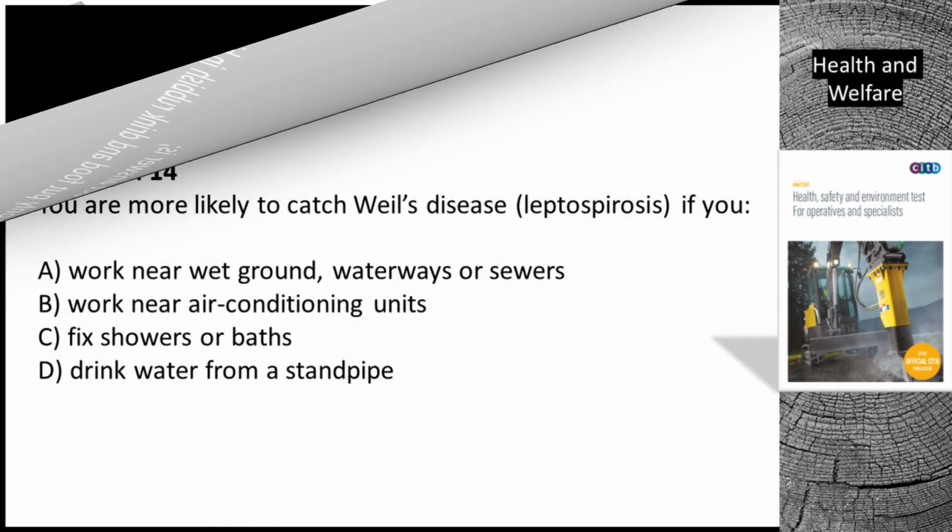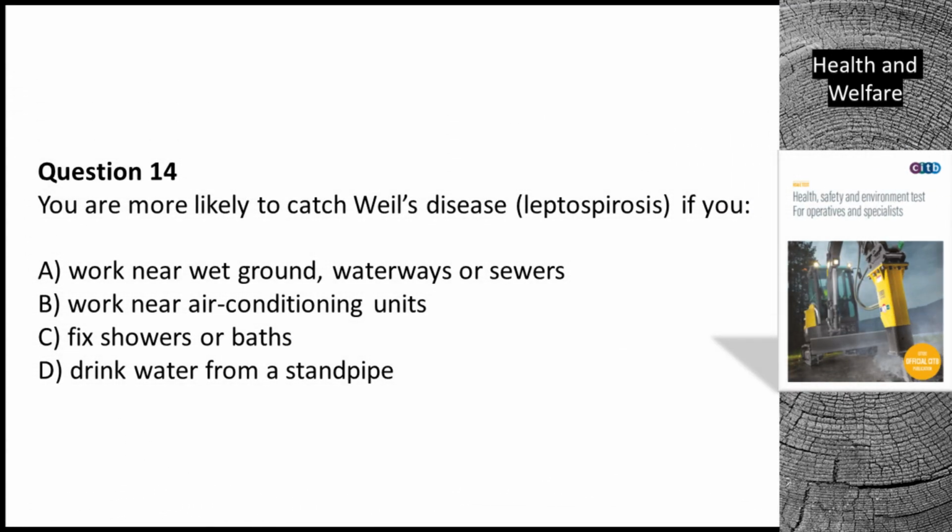Question 14. You are more likely to catch Weil's disease, leptospirosis, if you A. Work near wet ground, waterways or sewers. B. Work near air conditioning units. C. Fix showers or baths. D. Drink water from a standpipe.